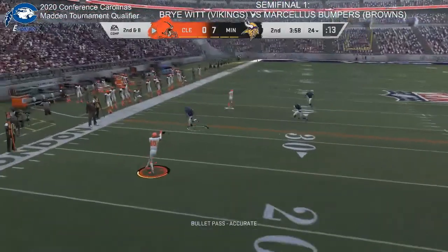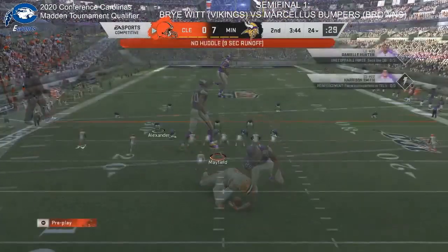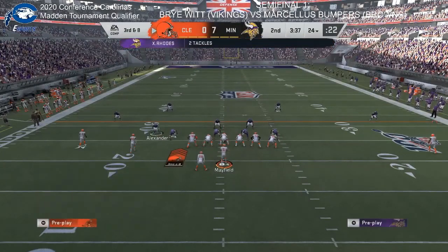They go play action. Mayfield, and he's got the hook up to Landry. No gain that time on the completion, and it'll be third down. They had the catch on second down, but it didn't help at all, and now they're looking at third down here.